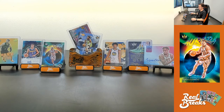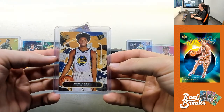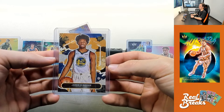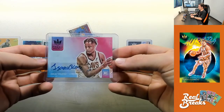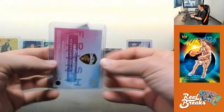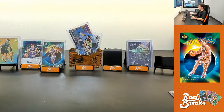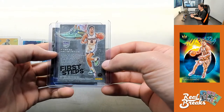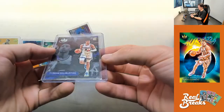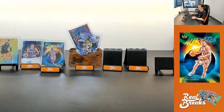And now to our showcase. I'm liking it. James Wiseman, rookie level 1. Golden State Warriors going to Michael Walters. We've got Isaac Okoro, fresh paint ink, numbered out of 49. Cleveland Cavaliers going to Mike Westcott. Tyrese Haliburton showing up, first steps base, followed by the Tyrese Haliburton rookie tier 2. The Kings on this one to Rob.